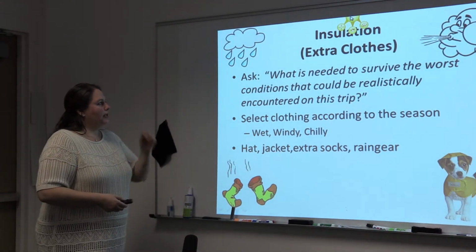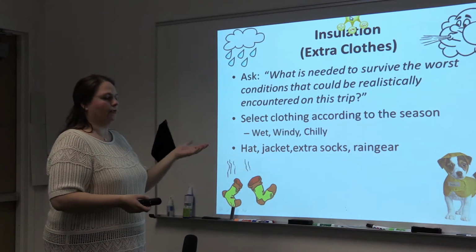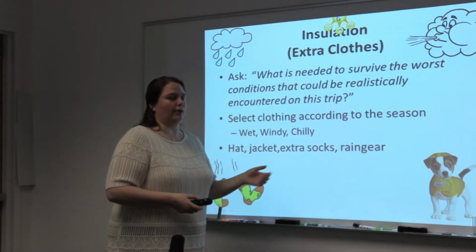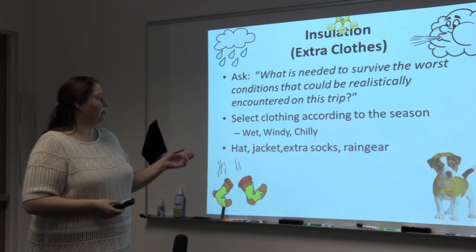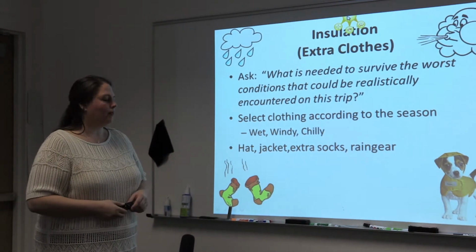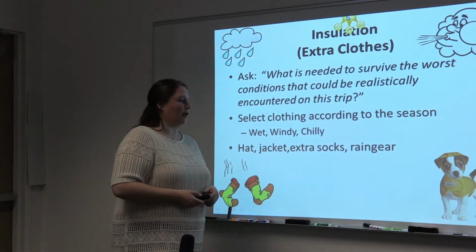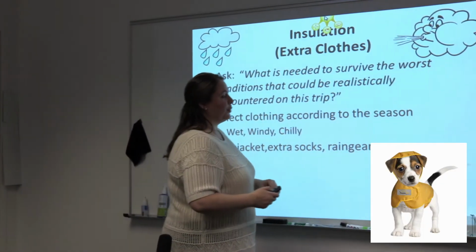Insulation is the next one, and basically that's extra clothing. And to know what to take, basically ask yourself what's the worst conditions that you can encounter for the season that you're hiking for. Is it going to be wet, windy, chilly, snowy? Things that you can pack would be hat, jacket, extra socks, and rain gear. He's got his rain gear on.